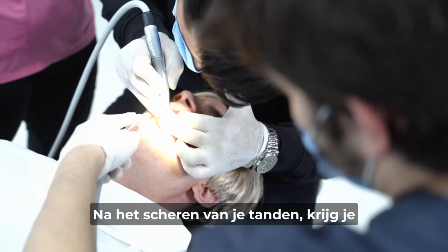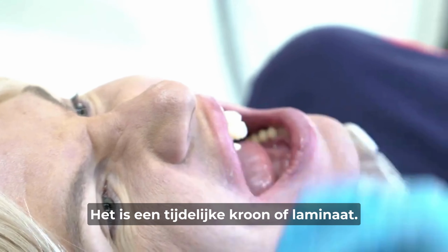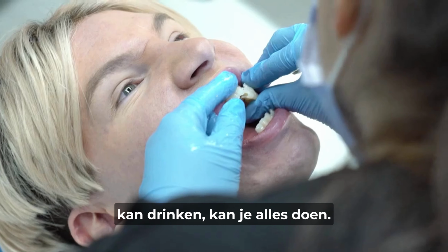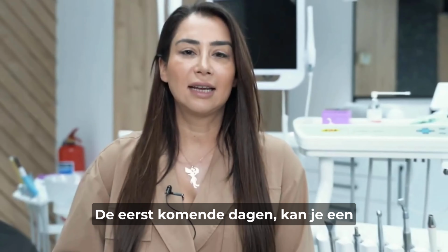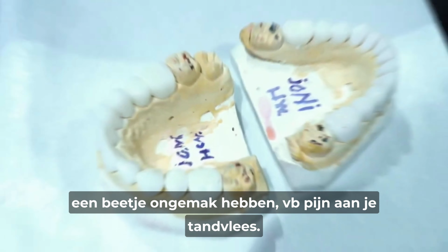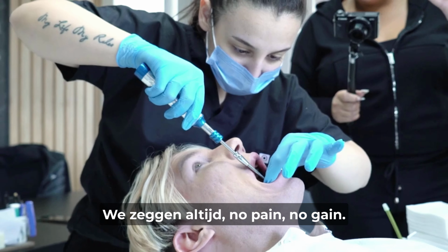After shaving your teeth, you will get your temporary teeth. It can be a crown or laminate. With this one, you can eat, you can drink, you can do everything. In the next days, there can be a little bit of discomfort, a little bit of pain in your gums, but that is very normal. You know, as we say, no pain, no gain.